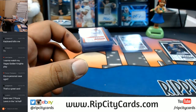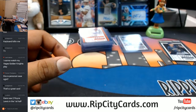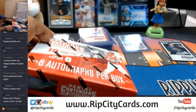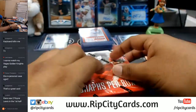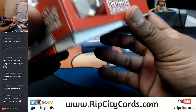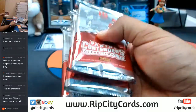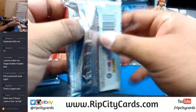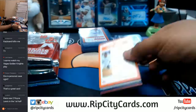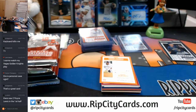Let's finish up on these three boxes, though. So I'm halfway through on the half case. Working on box number four right now. I'm curious to see what's happening in the store right now.